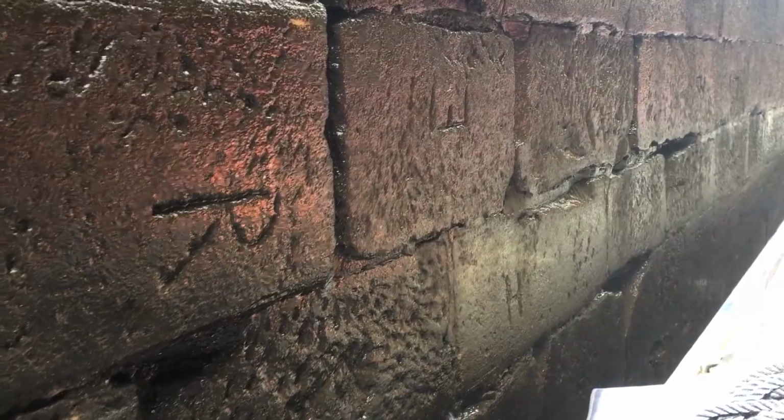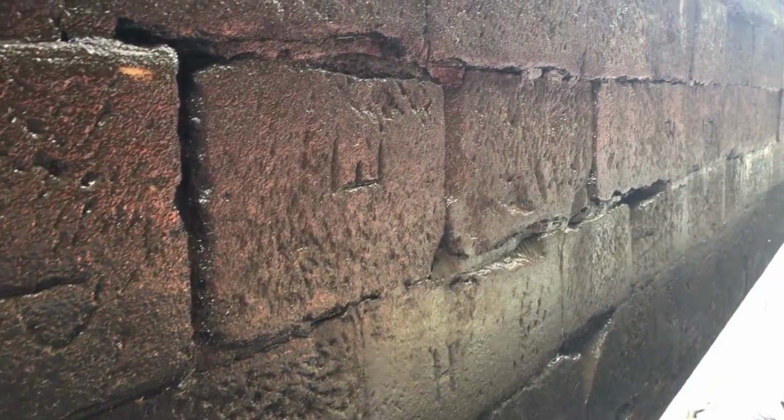If you're ever in a lock chamber with stone walls, look out for the stonemason's marks on the bricks. They're quite fascinating to see.